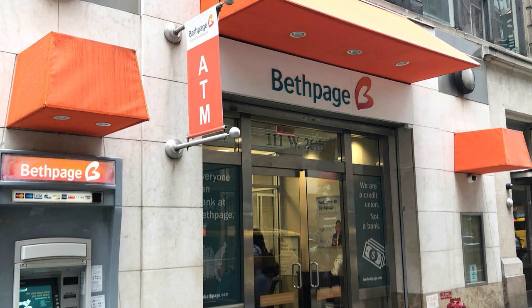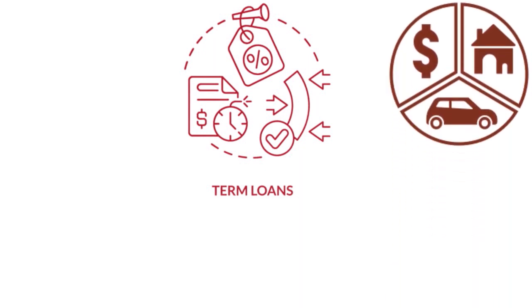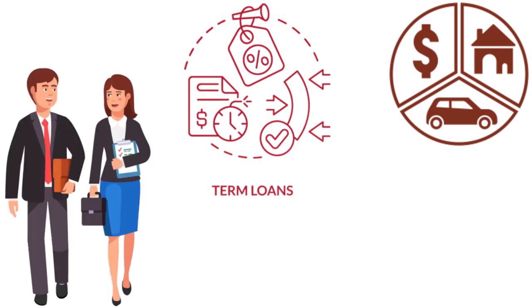If you are a single member LLC startup, you can actually get a term loan at Bethpage. You can get a business line of credit, okay? And you can also have a credit card. For a term loan, you can basically use it to buy or refinance equipment. You can acquire additional assets. You can make capital or leasehold improvements. You can hire staff. You can do all kinds of stuff, okay? And again, if you are a single member LLC, you can still hire staff.